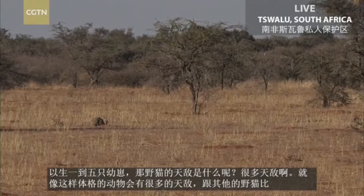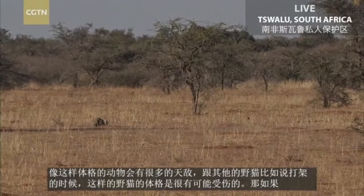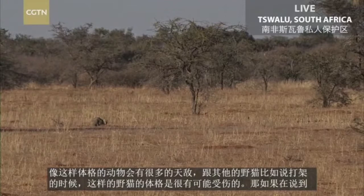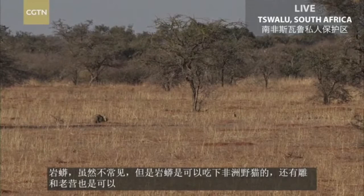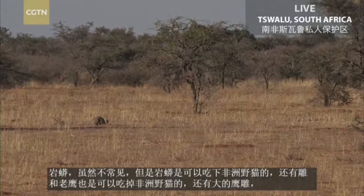And then in terms of actual predation, African rock pythons, which we get out here, also called Natal pythons, are not common, but they will catch African wildcats. Eagles will catch African wildcats. One of the big predators on them that we've seen out here are giant eagle owls. Our colleagues have been seeing them down in some of their places as well. We've had a couple of beautiful sightings there too. These owls are massive birds, and they will catch an African wildcat pretty easily.